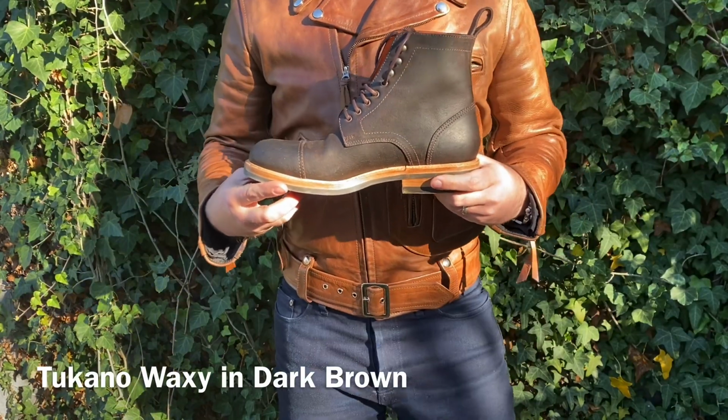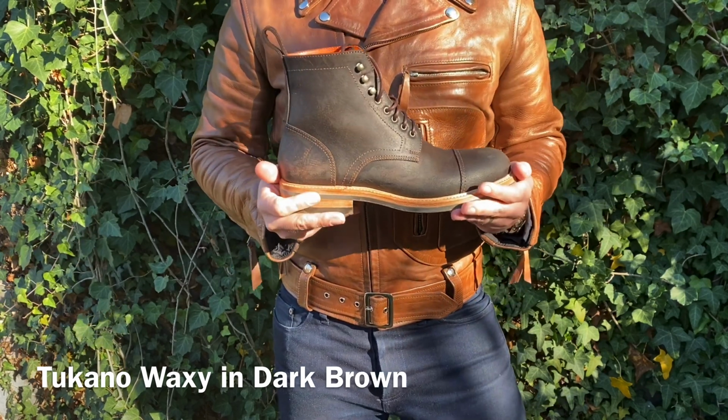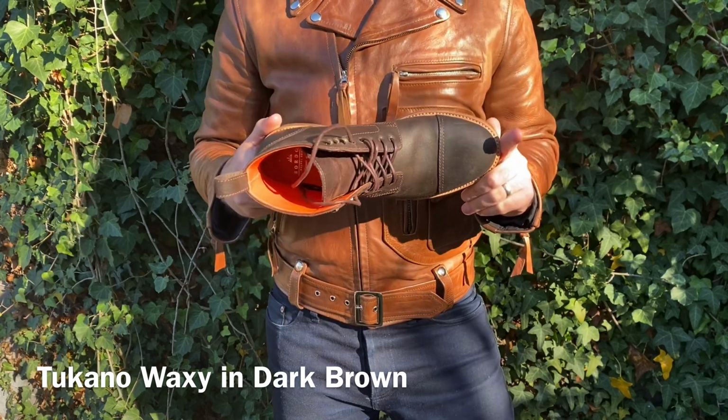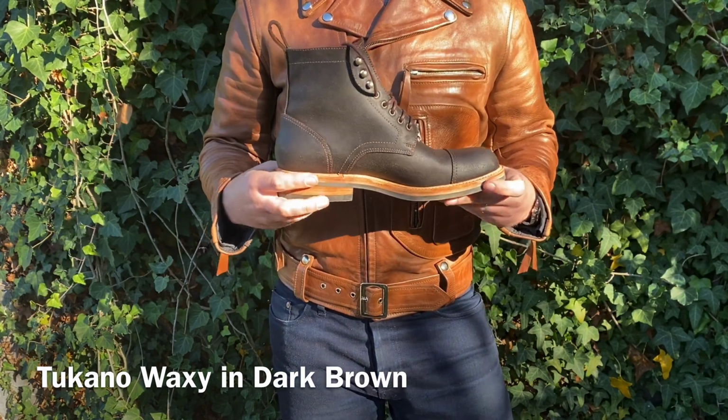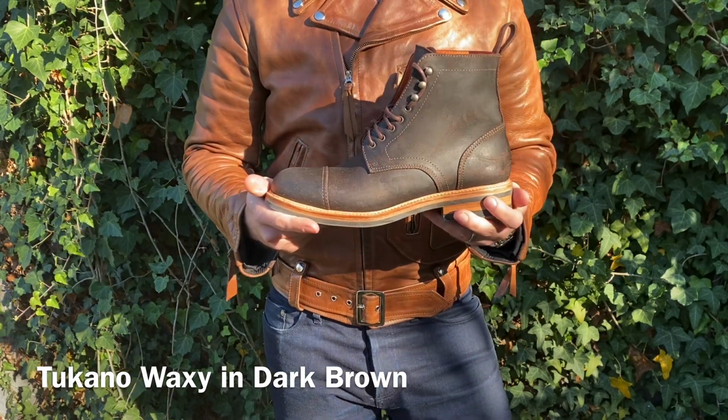So I looked over his whole website, and I ended up going with the leather that looked like it would fit in my rotation the best. This leather is called the Tukano Waxy in dark brown. I'm really just blown away.